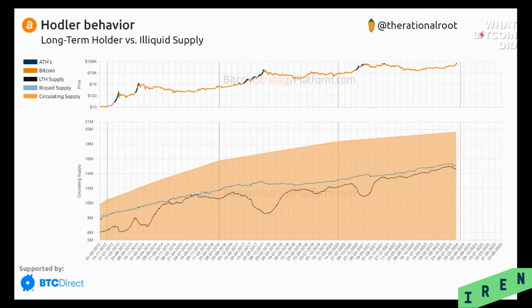Yeah, and then I wanted to get to the hodler behavior. You asked the question already: what are long-term holders doing? What are the hodlers doing? And this chart is actually what shows that. Here I have two different ways of measuring the hodl behavior on chain. One is long-term holder supply, and the other one is illiquid supply.